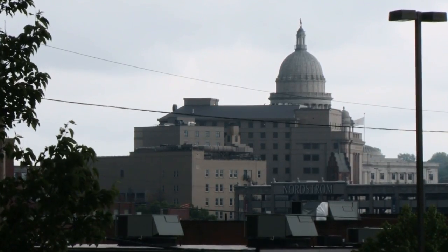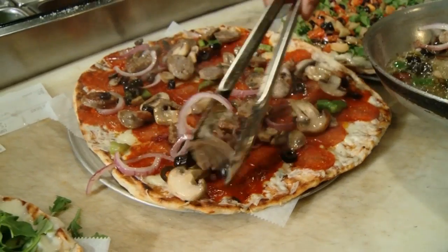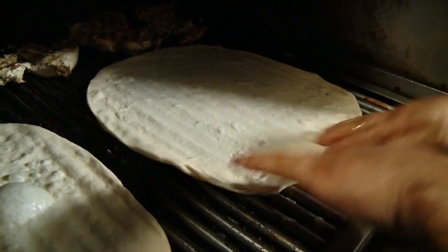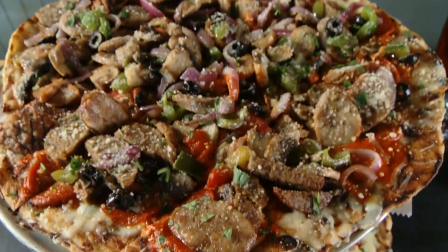In a city like Providence, pizza is serious business. And on Federal Hill, the folks at Bob and Timmy's have perfected the art of grilled pizza for over 2 decades. But what makes grilled pizza so good?